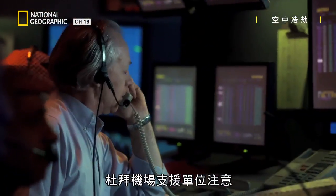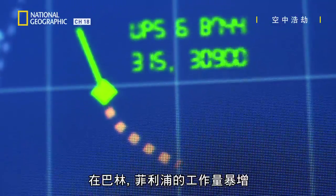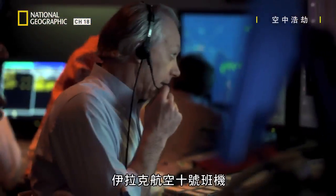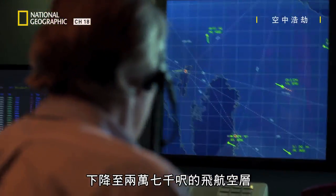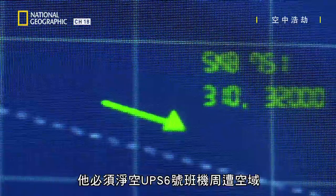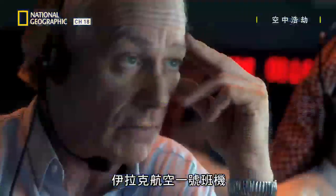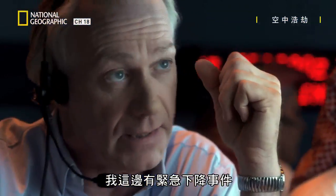All available assistance required at Dubai. Emergency descent underway. In Bahrain, Phillips' workload just skyrocketed. Iraqi Airways, Flight 10, descend flight level 27000. It's his job to keep the airspace around UPS 6 clear of other planes. Iraqi Airways, Flight 1, turn right 10 degrees. I've got an emergency descent.